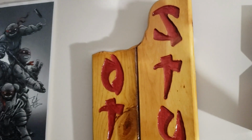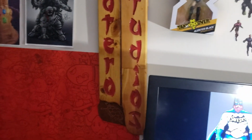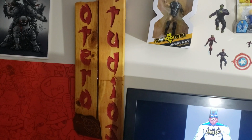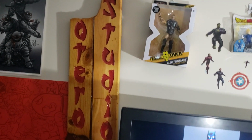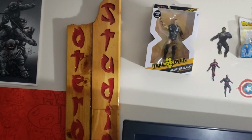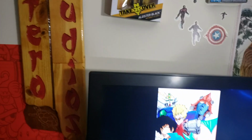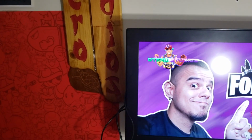Next up, this is something my dad made. So as you can see, the artistic side runs in the family. My dad's a mechanic, and he fixes things. He's kind of like a handyman, and he found this old wood and made this Otero Studios sign, and he even put a turtle in there. I'm gonna turn the light a little bit here so we can see better. So there's the turtle.